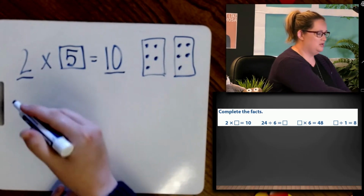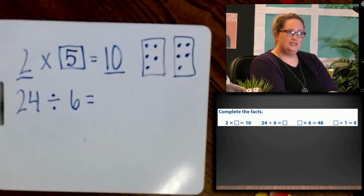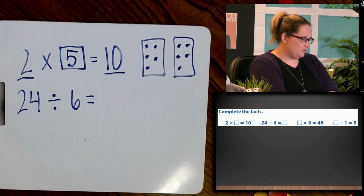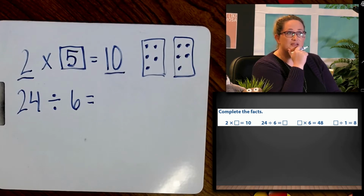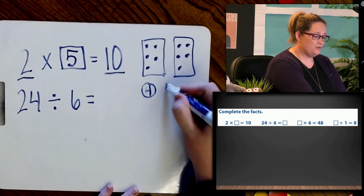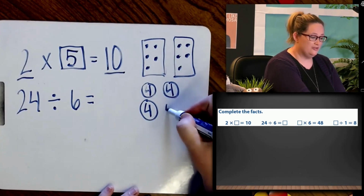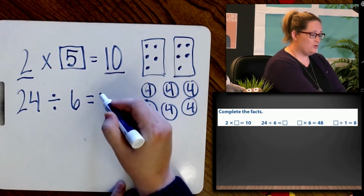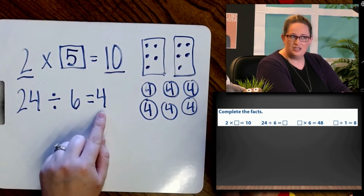Ready for another one? What if we do 24 divided by 6? What does that equal? Well, what do we know? We know we have 24, and we know we have 6 groups. Can you think of a multiplication equation that has 6 groups of something and it makes 24? Yeah, 6 groups of 4. Let's practice it. 4, 8, 12. Well, if 3 groups is 12, 6 groups is going to be 24. So how many are in each group? 4. We used multiplication, skip counting, to figure out our quotient, how many in each group.